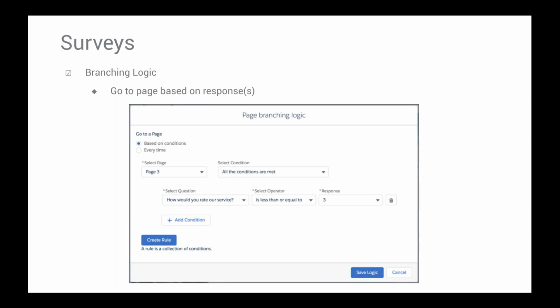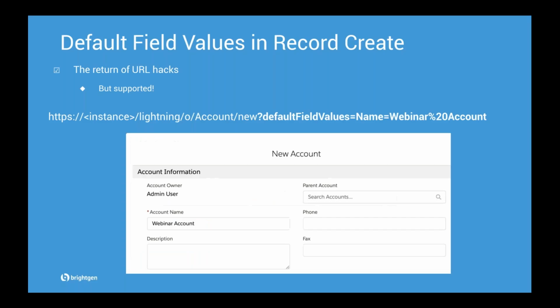In a similar vein, they support branching logic. So given the user's response, you can send them off to a specific page based on the answer. So in this case, based on the conditions, it will be sent to page 3. If it's less than or equal to 3, how would you rate our service? So I guess that's something, if you're getting a low rating, that can take off to another page to go and immediately find out more about that.